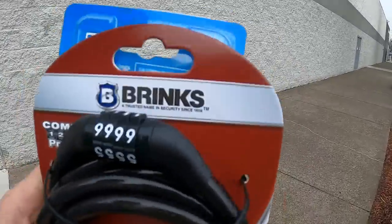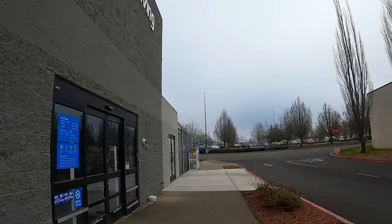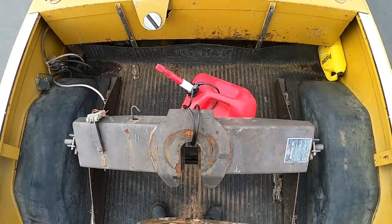All right, got a cheap bike lock. Picked up a cheap measuring tape so I don't always have to use my nice one. And a thing of toilet paper. It's almost that time to resupply the teepee. Probably should have got paper towels too, but things are going to be tight. So I'm trying to do better at spending less. So, all right, let's get some food and get out of here. All right, that works.